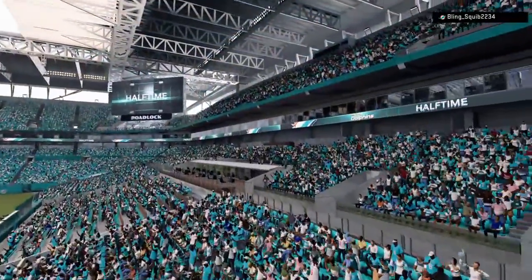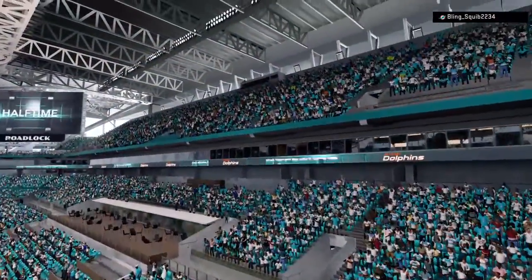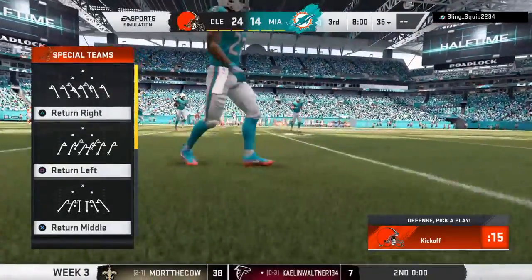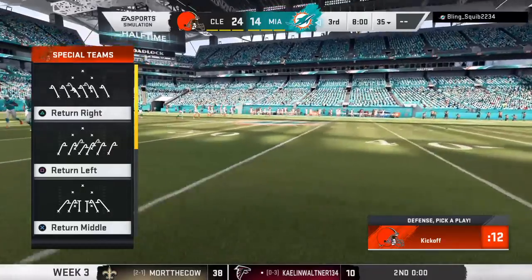So we reach halftime here in a 10-point game as we go up to Orlando now and hand it over to Jonathan Coachman with our EA Sports Halftime Report. Take it away, Coach.